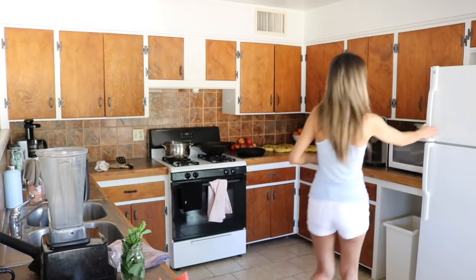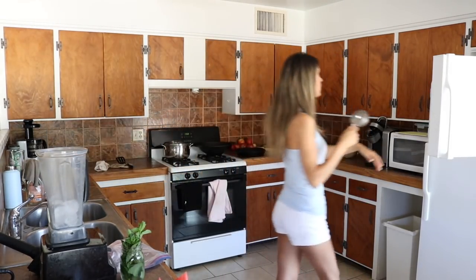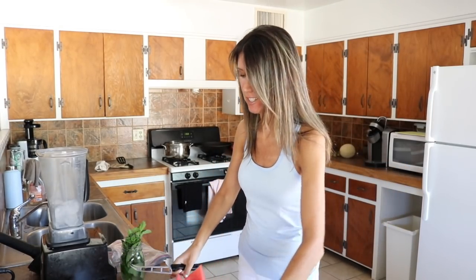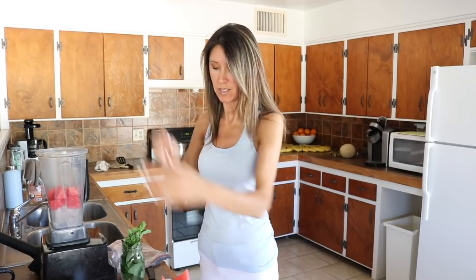So all right, let's go ahead and get some ice in the blender. Okay, so we'll do about a cup and a half of ice. Look at this beautiful watermelon. I'm gonna chop that up a little bit smaller. That is a really sweet one too.